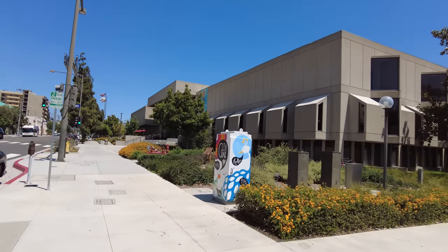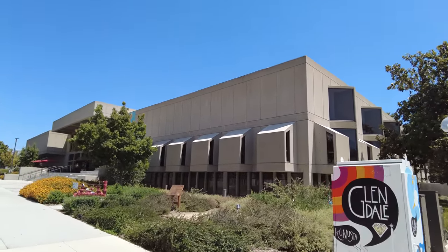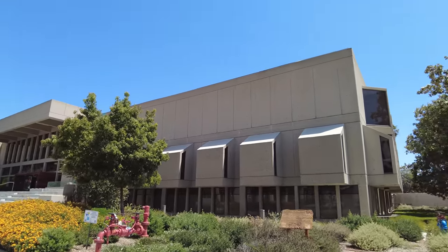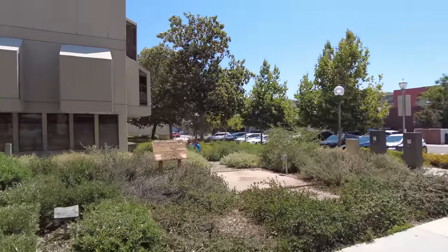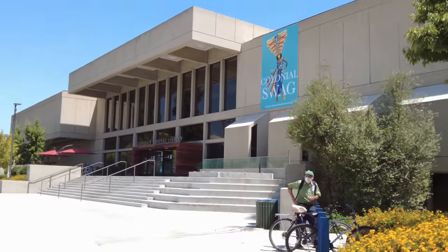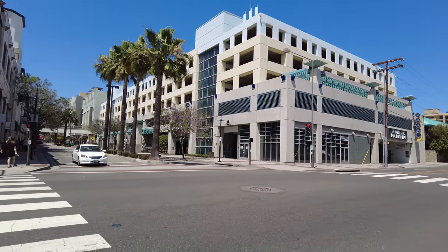To my right here is a museum. Well, maybe not. It's the Glendale Central Library. It looked like a museum from the art display outside. Colonial swag. Some libraries could very well be museums.